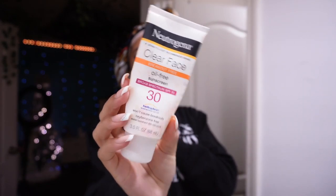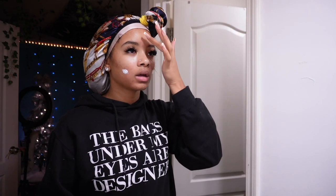This is when I actually use my moisturizer. And last, my sunscreen. This sunscreen is perfect because it doesn't leave a white cast and it's oil free, so it won't break you out. And the eye cream. Usually I put this on at night too, but I don't really need it at night.